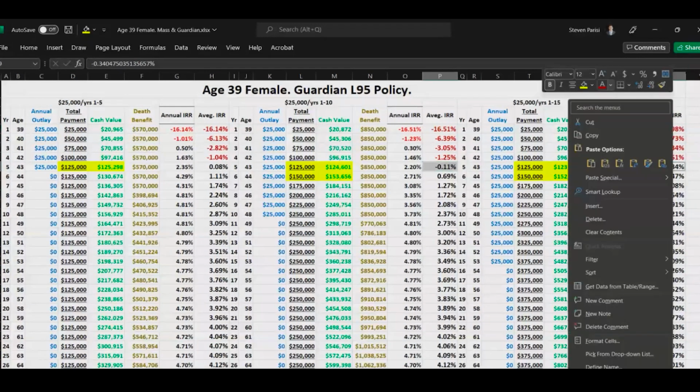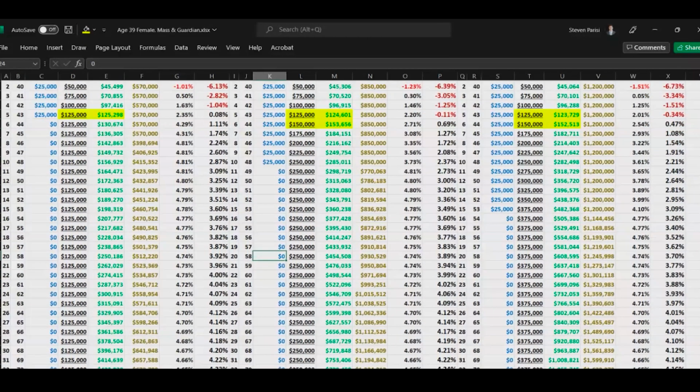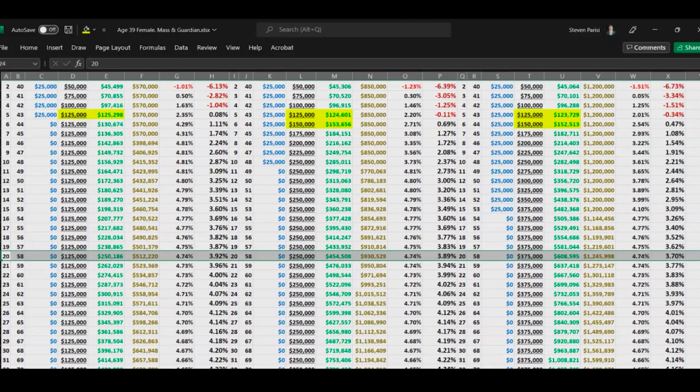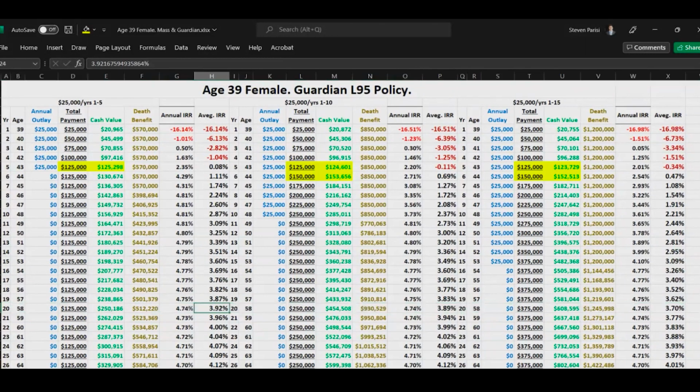But now I see it from a percentage standpoint. How much does the term rider hurt me? Not a whole lot, really, when I look at it, especially if I look at the cash value difference. Well, I can't look at the cash value difference because I'm paying different amounts in. But if I look at, let's say, year 20, what's my actual difference? The annual IRR, we won't see any difference. Not after we go reduced paid up. But looking at the average, there's a difference there.